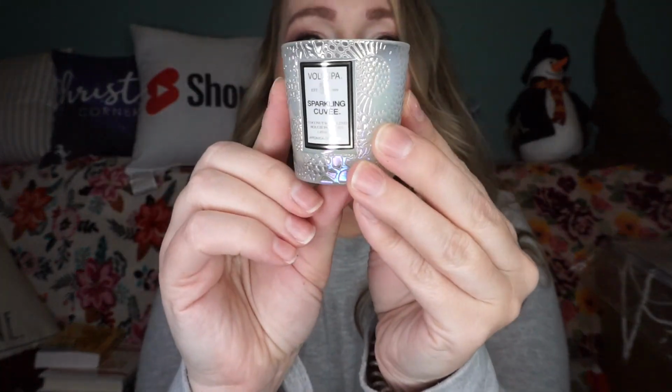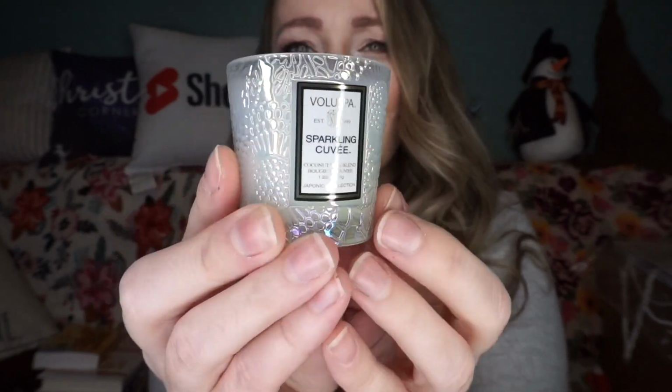And I figured they would be super tiny because they are super tiny. And all the reviews I read definitely said they were super tiny. Good grief. How do you get these out of here? Ugh. Got it. All right, so presentation of the super tiny candle. I really like it. I like the texture to the candle and the coloring, so it's really pretty.